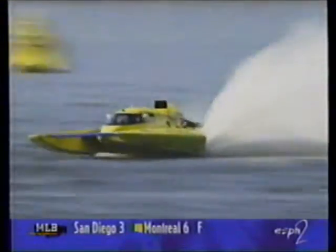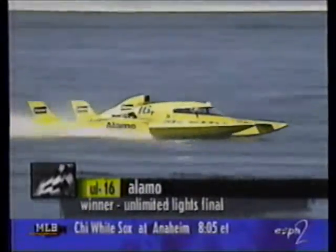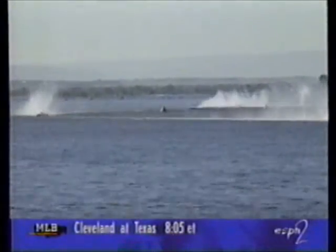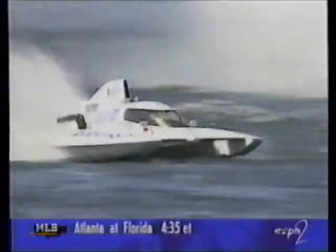Coming around the last turn, Bo Scheid with Alamo looking for that checkered flag. Oh, he looks good. And oh, he is going to take it. Big win for the Alamo team. George Stratton and Wildfire second. Dave Bender, Miss Aquatropic presents Holiday Inn Express, third. And this boat, Brian Reynolds, Miss Seafirst Bank, takes fourth.